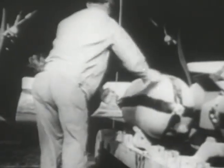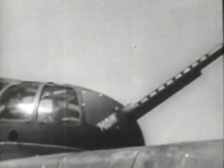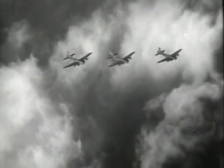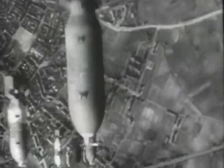To me, I take a lot of pride in being able to honor what I do consider our greatest generation, the World War II generation. The maintainers, the guys that flew them. I just think it's awesome that we're able to preserve this significant piece of history for generations to come.